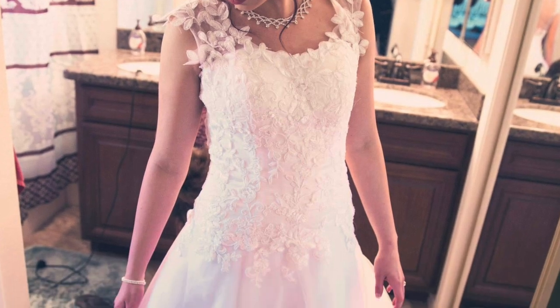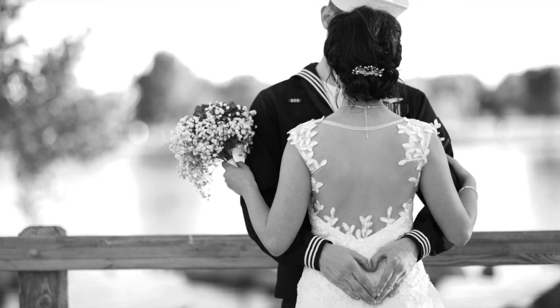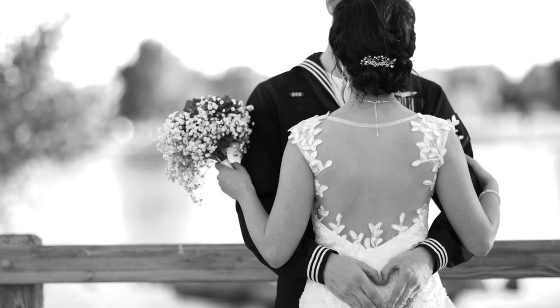My next tip is on finding the perfect dress. So wedding dresses are very expensive, or at least they can be, and finding the right dress that's in your budget can be hard. So one thing I recommend is looking online. I actually found my wedding dress on Etsy, and what I did is I found the dress that I wanted and I sent them my measurements, and they shipped my dress within a month and it came to my door.